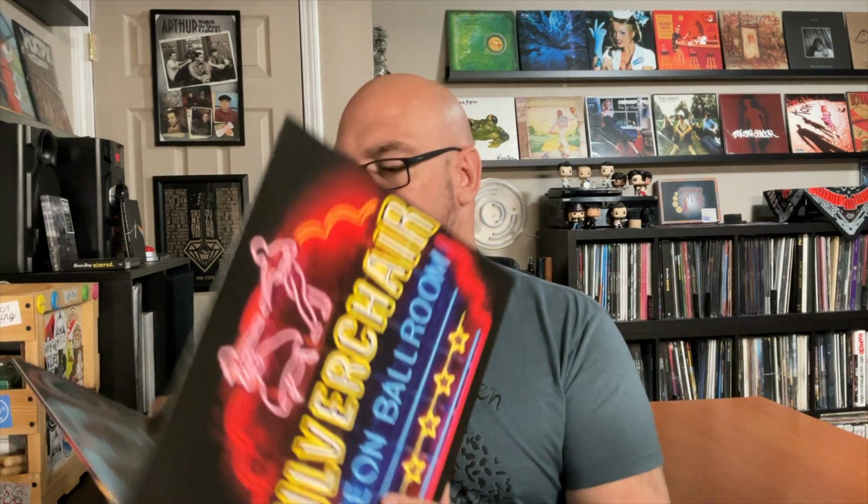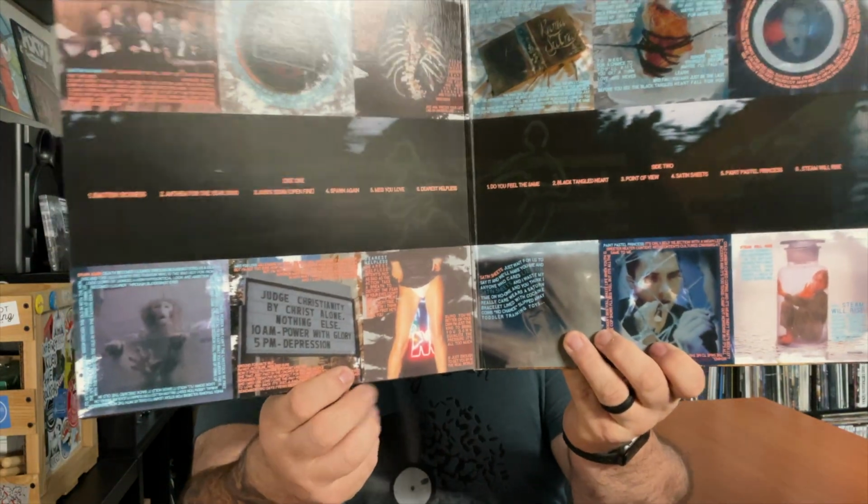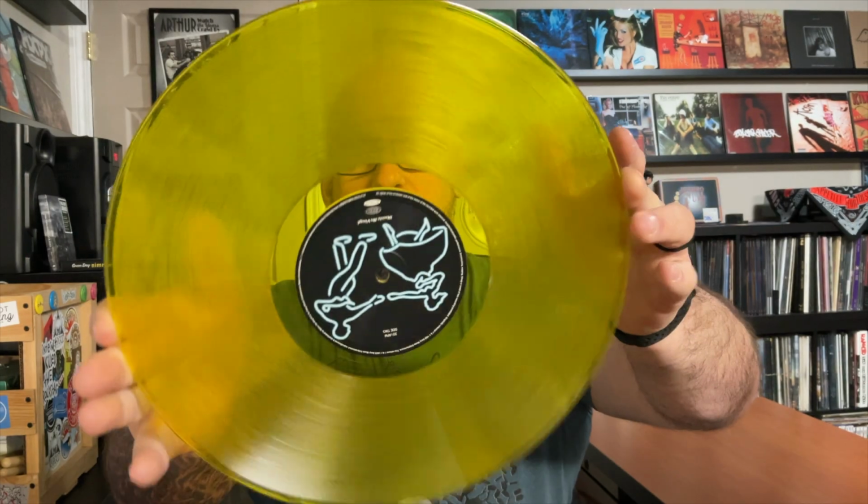And then this one is a gatefold, which I think just Freak Show is the only other gatefold in the collection here. But just the standard gatefold jacket. And this is also in a polyline sleeve, which I can say is always a big bonus for me. That's just a beautiful translucent yellow.